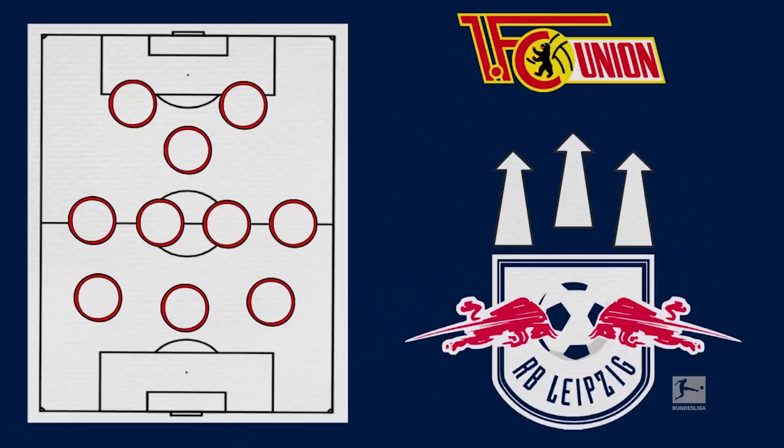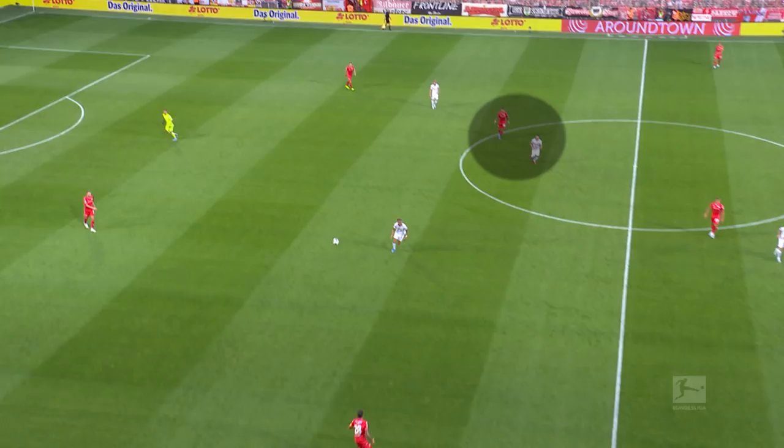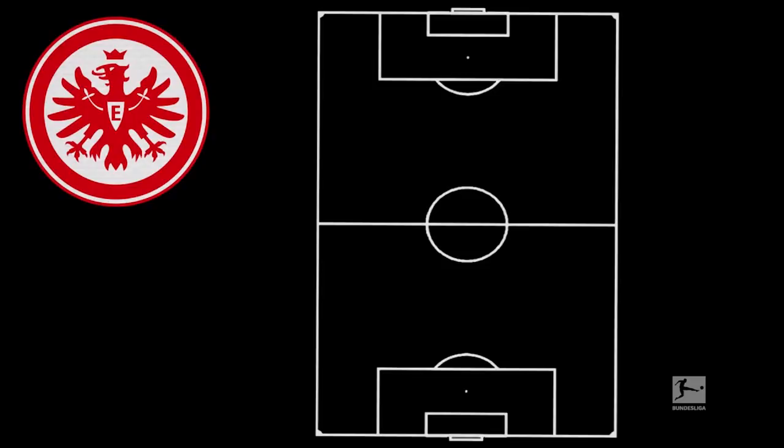Against Union Berlin, Leipzig's defensive shape was a 3-4-1-2. Strikers Timo Werner and Yussuf Poulsen were responsible for pressing the centre-backs and full-backs whenever they had the ball, while Marcel Sabitzer took up a position just behind them and covered the opponent's deepest midfielder. This made it hard for Union to get time on the ball when building out from the back, forcing them into long balls.